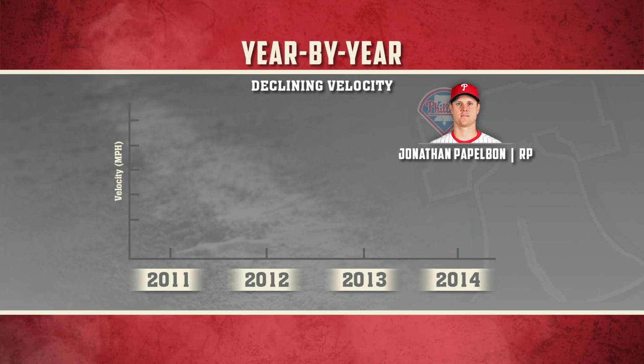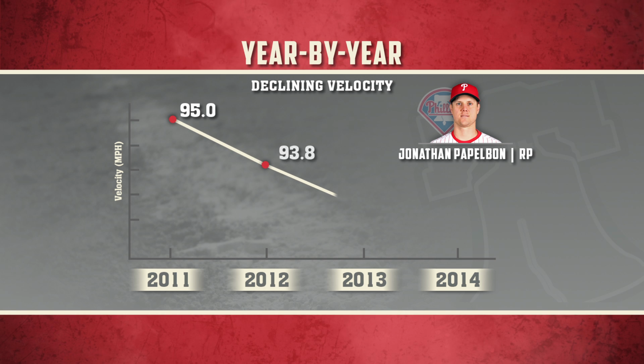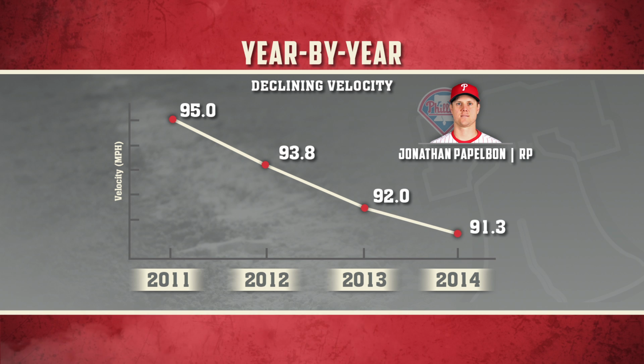But what sticks out with Papelbon is the velocity, like you mentioned. When the Phillies signed him, he was coming off a 95-mile-per-hour average fastball season. Then that decreased to 93.8, then 92.0, and now this season it's at 91.3. And we've seen the result of that in the first week. Jonathan Papelbon, in the game that he blows against the Rangers, has Adrian Beltre 0-2, tries to throw a high fastball, doesn't get it high enough, and maybe if that pitch is 95, 96, Beltre's fouling it off.